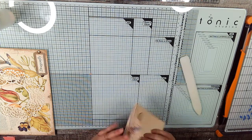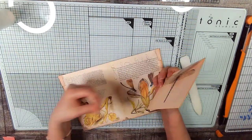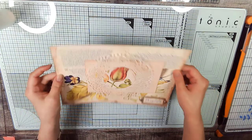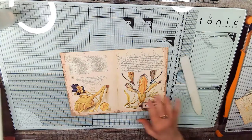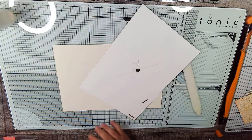Did I put my cards in? Yes, I did. So now let's see if this magnet will hold this on. Why, yes, yes it will. Okay. So let's glue this page onto our backing page. And then we'll put it in the book.